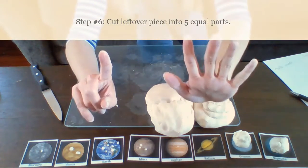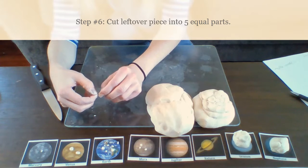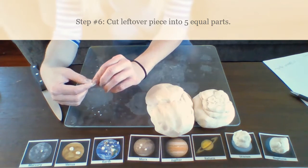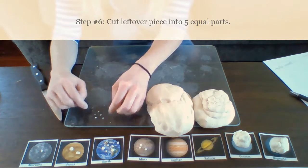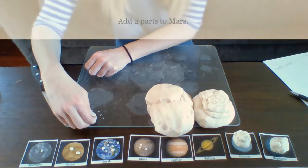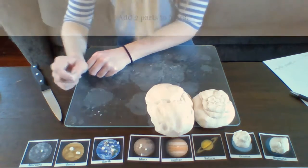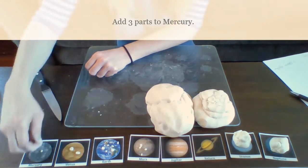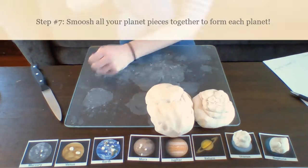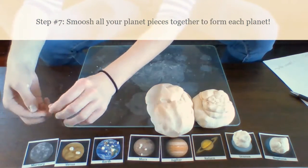And step 6 is cut the leftover piece into 5 equal parts. Now you're going to add 2 parts to Mars. Add 3 parts to Mercury. And then step 7, the last step, is you're going to smush all your planet pieces together so you can form each planet.